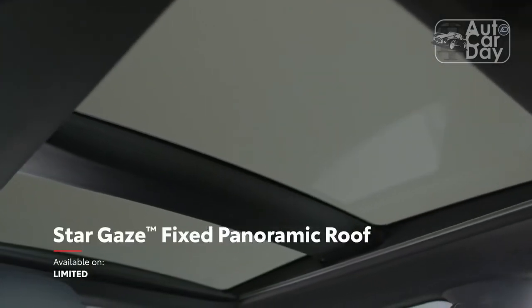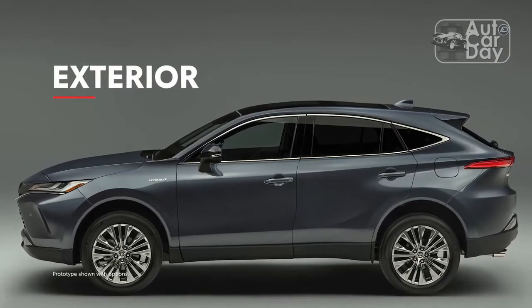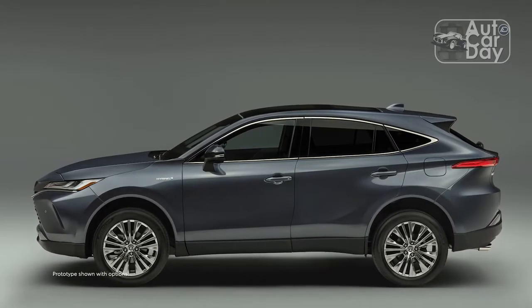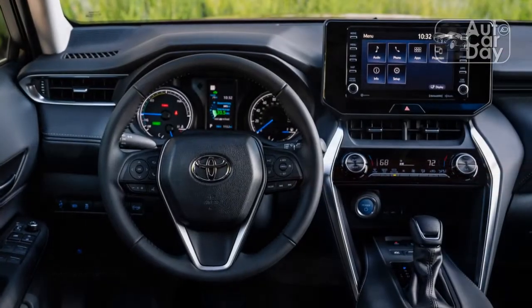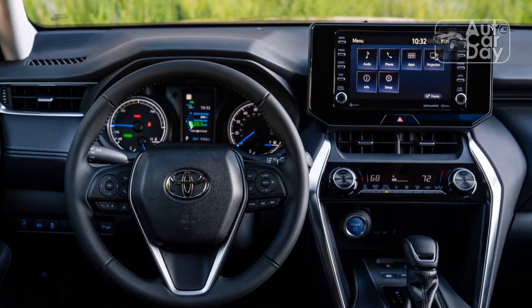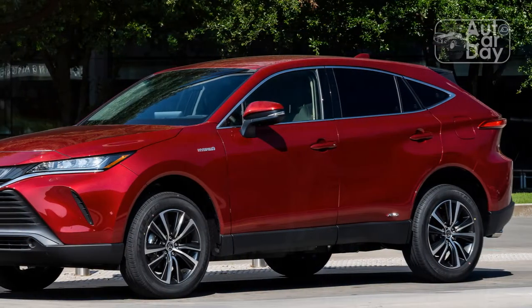Off the bat, we need to discuss dimensions. The Toyota Venza is what we'd call a tweener. Although it shares its platform with the smaller RAV4, the Venza is 186.6 inches long, which makes it nearly as big as mid-sizers like the Ford Edge, 188.8 inches, Chevrolet Blazer, 191.4 inches, or Nissan Murano, 192.4 inches.